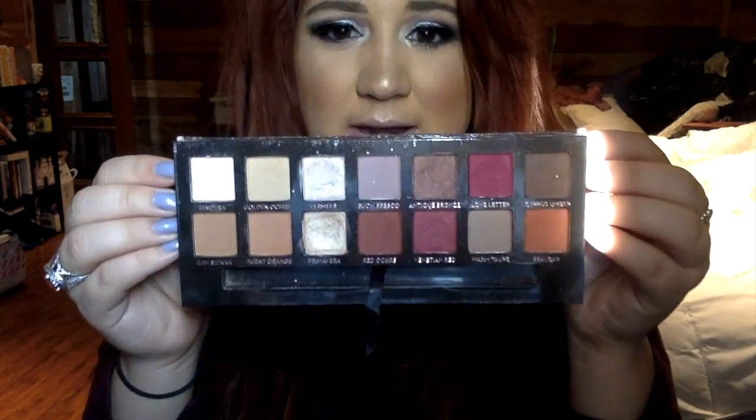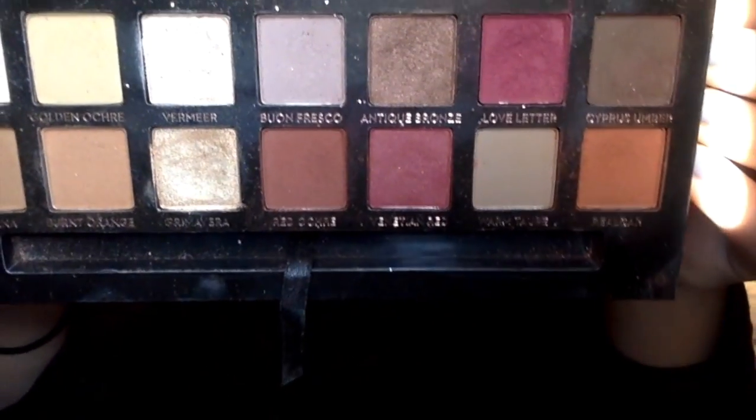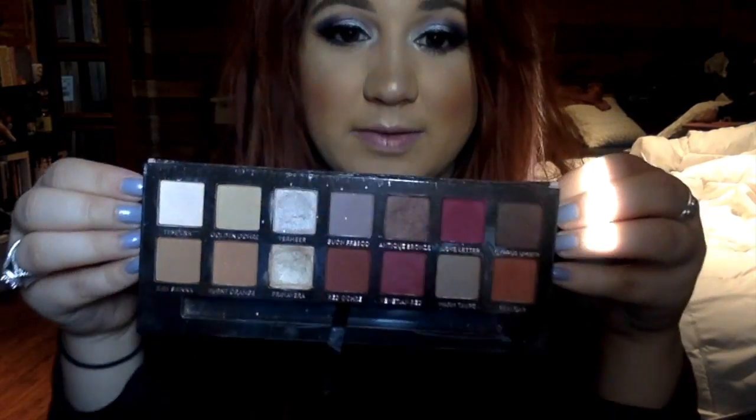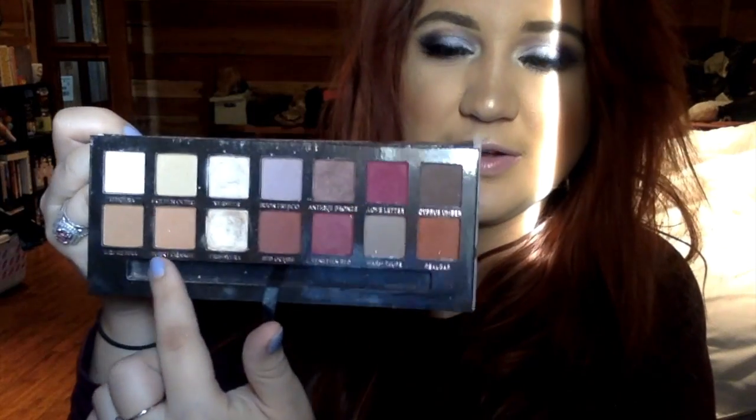So I didn't think I needed this, but everybody was talking about it on YouTube, and I just decided to take the plunge and get it. And I'm extremely happy I did. Once again, I can just pull it out and know I will get a good look with it. These burnt orange and raw sienna shades over here are the best crease shades. And then you have two shimmery shades, pretty much.